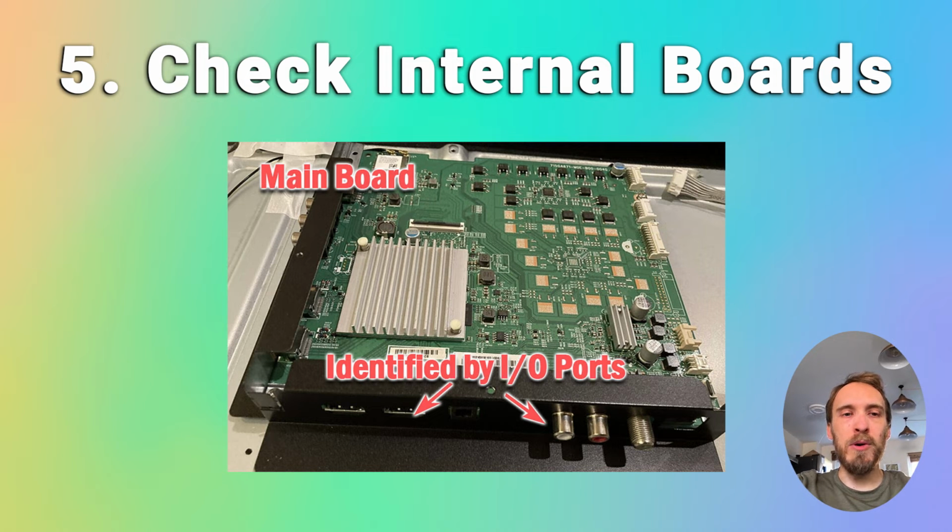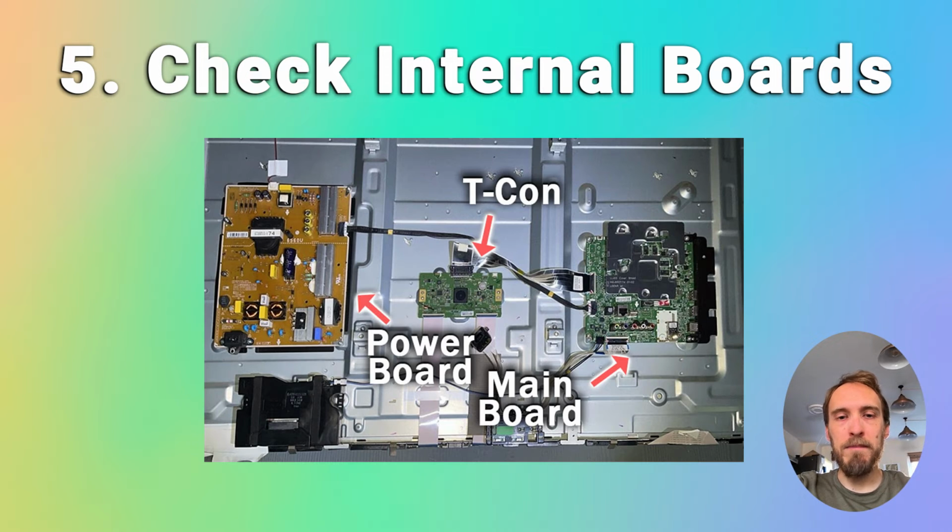And there's the main board, which is usually a larger board, which is where you plug in your HDMI and other connectors, and which does a lot of the logic for your TV. And it also can control the backlight via a connection to the power board.